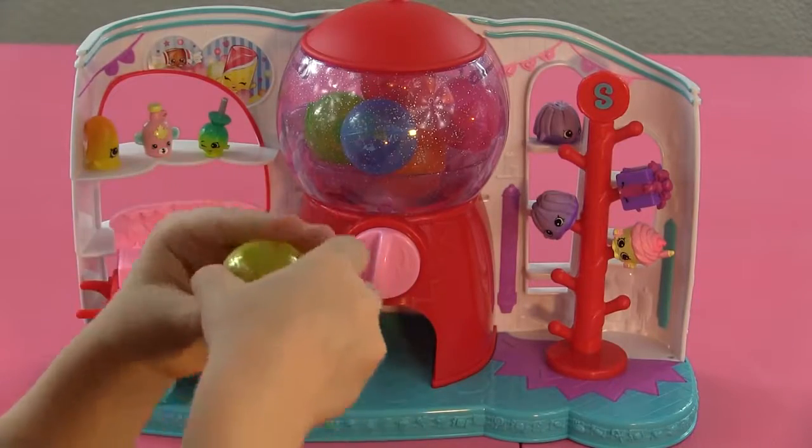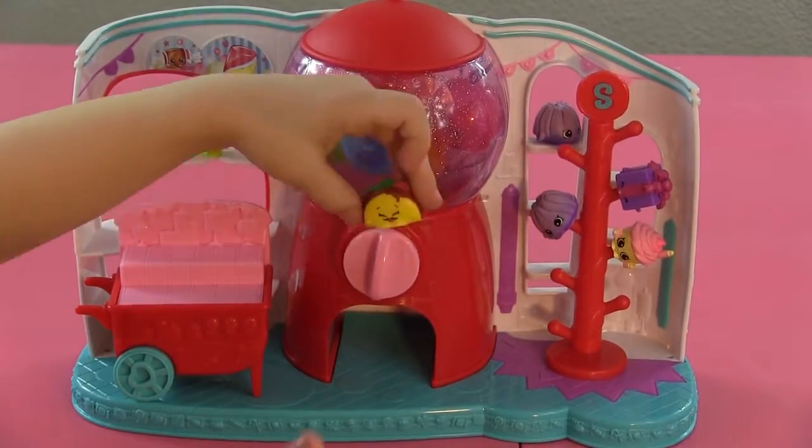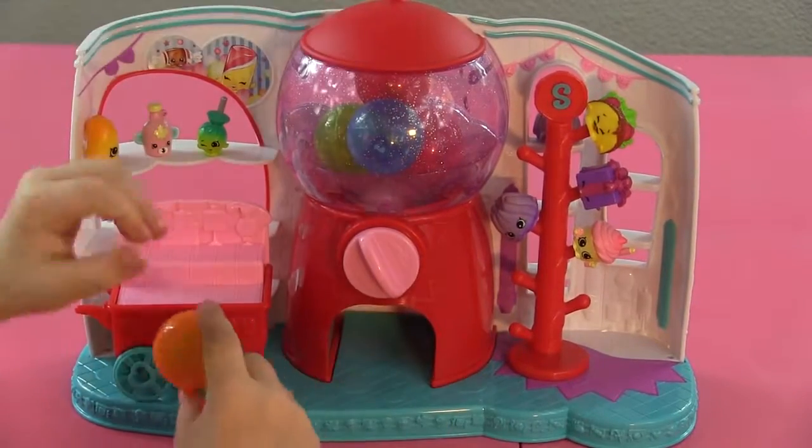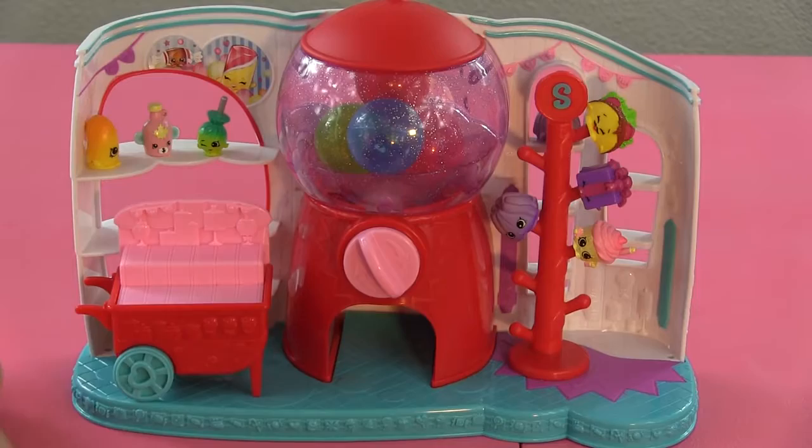Ooh, it's yellow. It's Chocolate Terry. Okay, next. It's orange. Cheeky Terry.